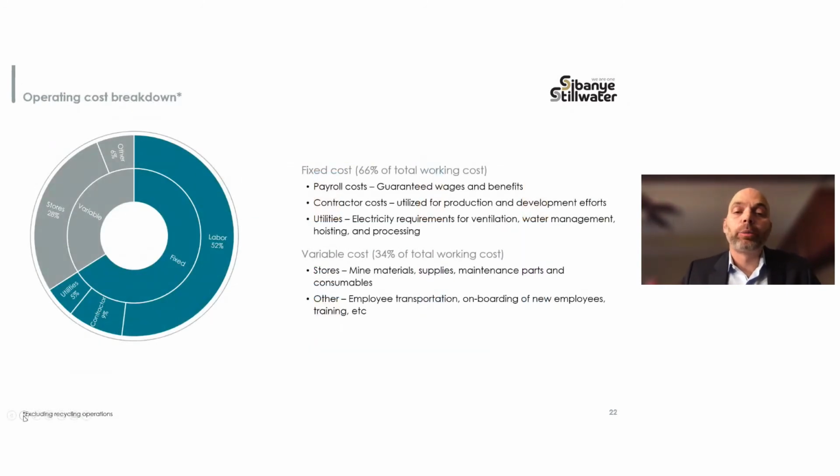Drilling into our underlying operating cost breakdown, it may be of interest to you that our US PGM business has a very similar cost split to that which we've noted at our SA Gold and SA PGM businesses, despite only having about 2,000 employees. On a 12-month time horizon, approximately 66% of our costs are considered fixed, with labor and contractor costs making up about 60% of total operating costs.